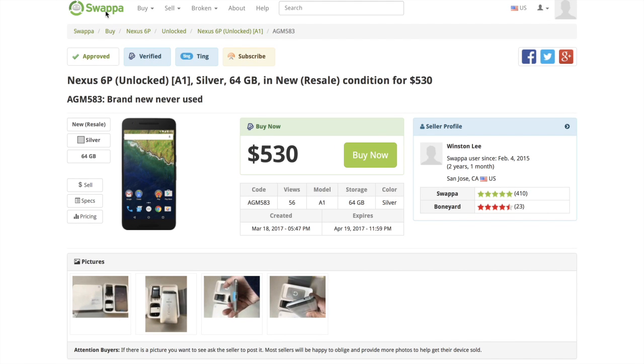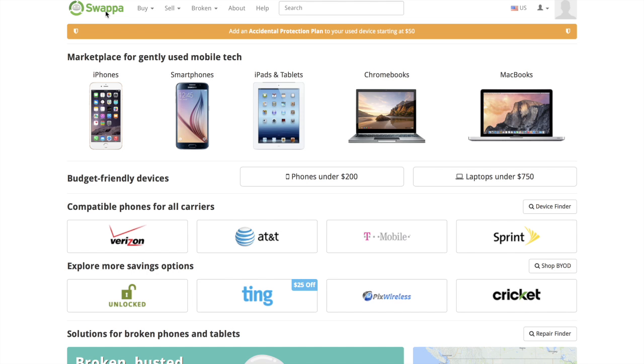I didn't put Craigslist on here because Craigslist is way too vague and broad, and they have a bunch of scammers on there.